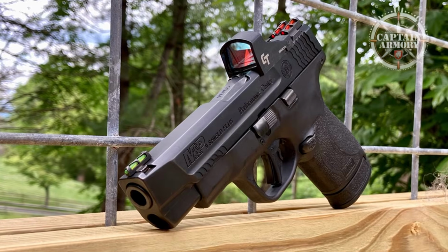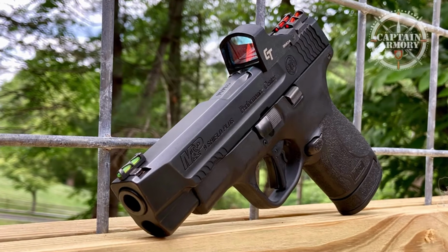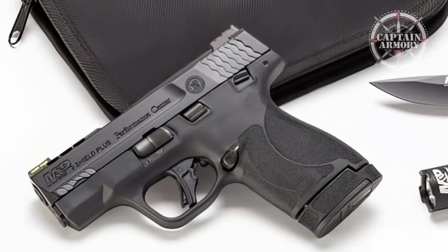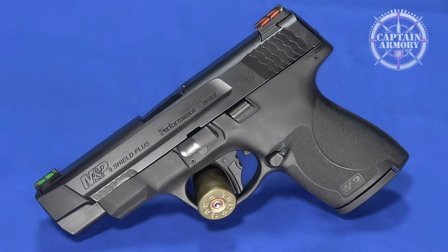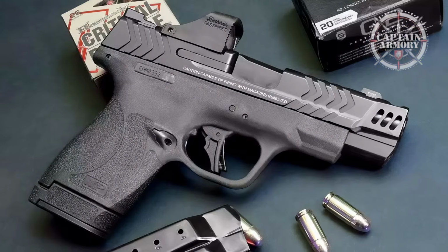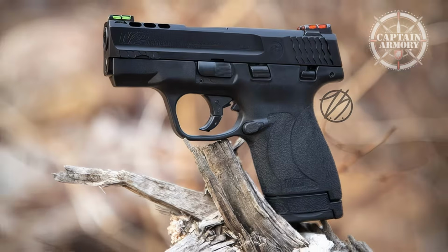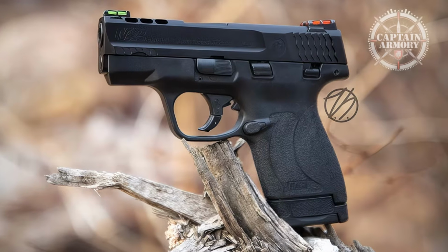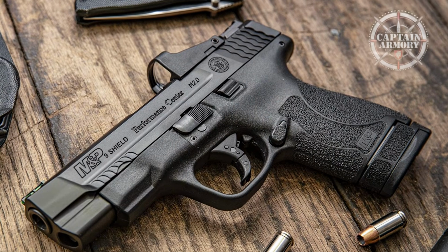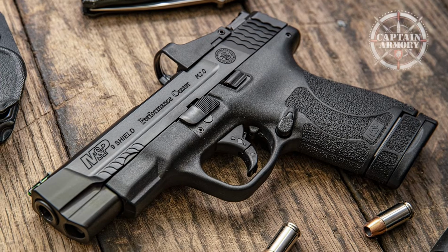The trade-offs are relative. It is slightly larger than the absolute tiniest Micro 9s, and may print more for those obsessing over minimal footprint. And very large-handed shooters might still prefer a larger compact for extended sessions. In everyday use, however, the Shield Plus Performance Center performs consistently across defensive distances and training scenarios, making it a top pick for buyers seeking maximum practical performance per dollar in a concealed carry pistol.